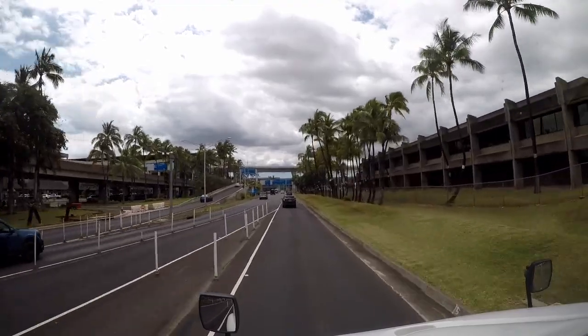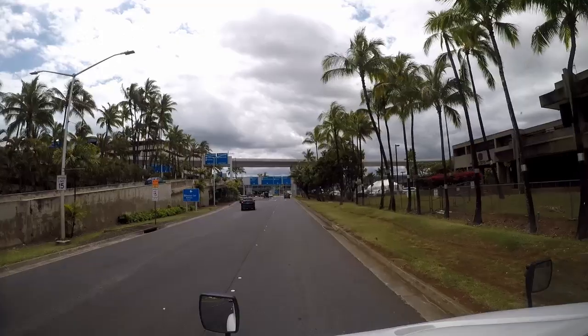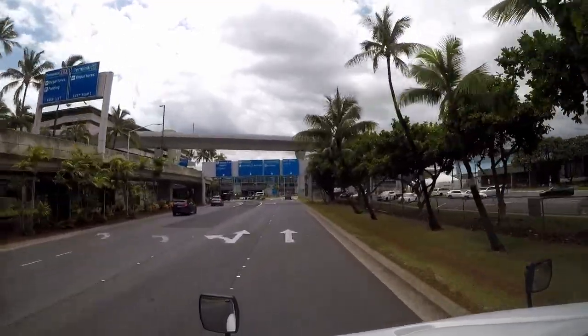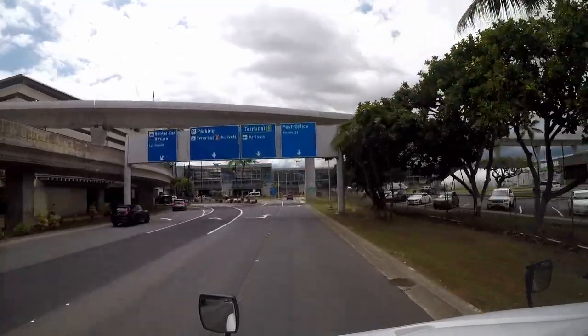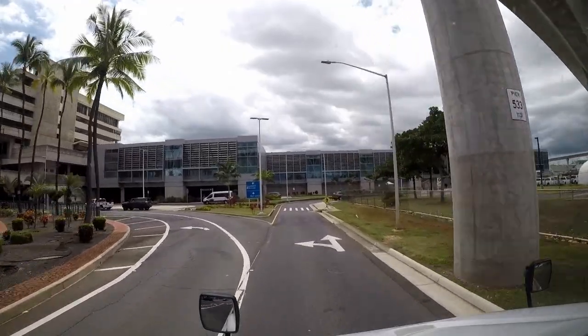Point that you go from far right to far left if you had a wreck coming. We're going to keep in this far right lane because this will take us back out of the airport onto Nimitz Highway. Make our way past the main post office for the Allens.